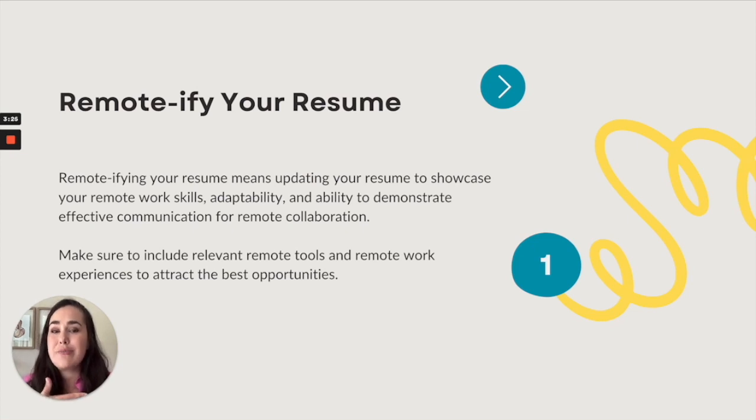Now, you may have a resume or a portfolio already put together, or you may not, which is fine either way, because what we're going to be talking about is creating a resume specifically for applying to remote jobs. So remote-ifying your resume means updating your resume to showcase your remote work skills, adaptability, and the ability to demonstrate effective communication for remote collaboration. So you're going to want to think about highlighting a lot of these skills and experiences in a way that it's easy for employers to recognize. So you want to make sure you include relevant remote tools and remote work experiences to attract those best opportunities that you're looking for.